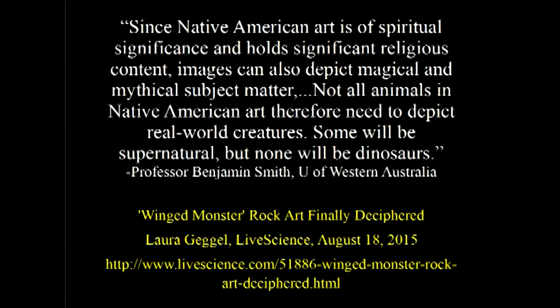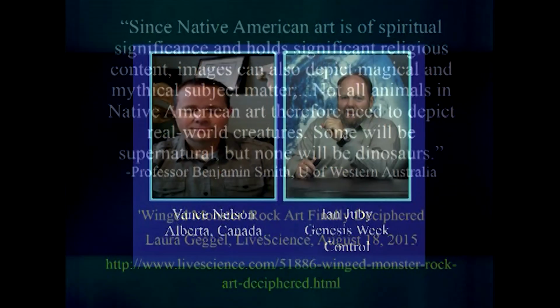Now, I love this. LiveScience, of course, did an article on the Quellec paper, and Benjamin Smith, a professor of world rock art, made an interesting and frankly anti-science comment. He said, since Native American art is of spiritual significance and holds significant religious content, images can also depict magical and mythical subject matter. Not all animals in Native American art, therefore, need to depict real-world creatures. Some will be supernatural, but none will be dinosaurs. Emphasis in the original article. Now, this is an interesting comment for several reasons. Most notably, he has put forward his scientific conclusions before he even examined the evidence. That's anti-science. Now, when I sent you that quote, you immediately responded with a picture.